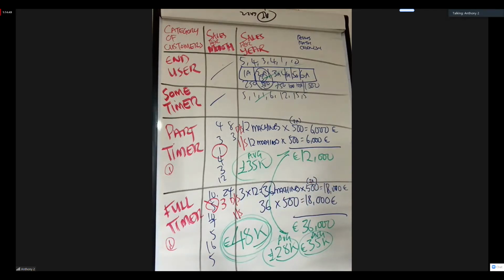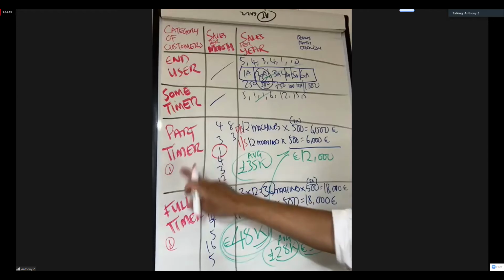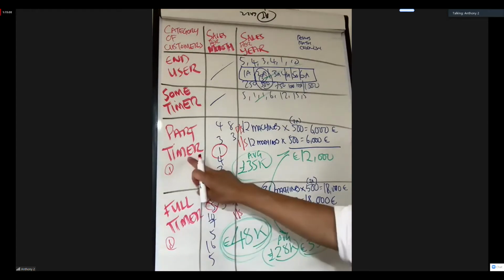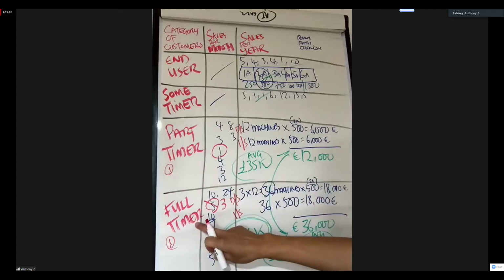What would you do in your second year? Do you think that you'll be able to find more part-timers in your second year? Do you think you can find another full-timer? So those volunteers, Petros, Ralph, Cherish, or anybody else who's brand new to this, how many more part-timers can you find in your second year? How many more full-timers can you help introduce the business to?